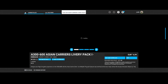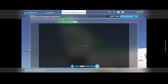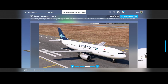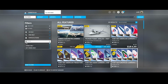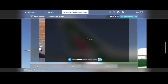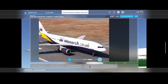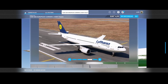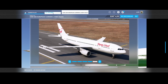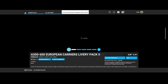Then we've got the Asian livery packs, also from the same developer, right? So in this case, Mahan Air, Thai Air, and Garuda Indonesia. Same thing is there for the European airliners. You can see Italia, Air France, Monarch, as well as Lufthansa. And the last one, well, you can check it, right? That's Hapag-Lloyd. So cool. Then scrolling down, we will find more because there's more to come.